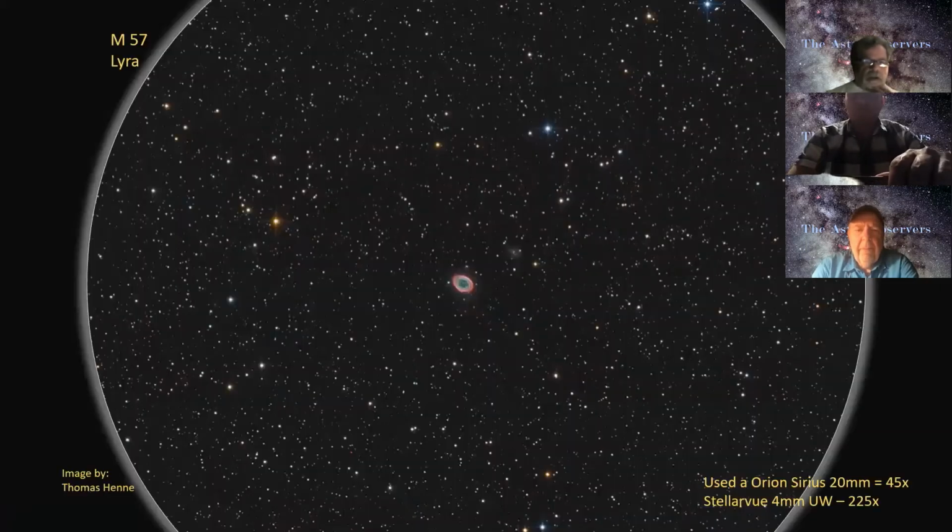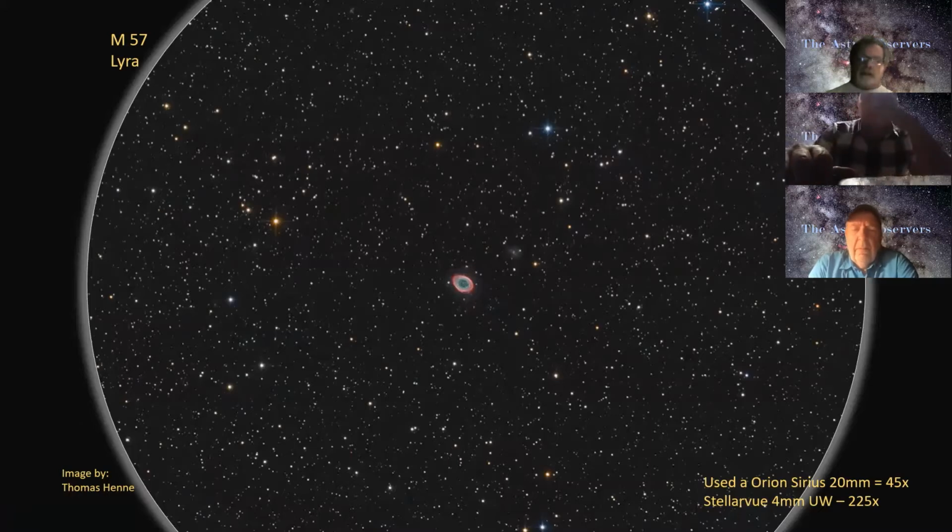Then I went into Lyra, and of course M57. So I was looking at objects that I'm familiar with. That way, when you have a new telescope, you can really get an idea of what the optics are like, especially when you have a lot of other telescopes. Most of them are larger. All of them actually, all except one, are larger. And of course, a lot of telescopes from the past. So it's a good way, on a very familiar object, to get an idea of what I had here.